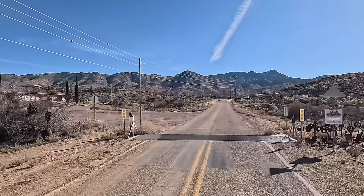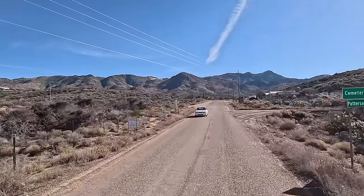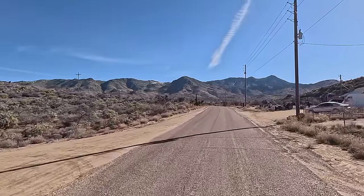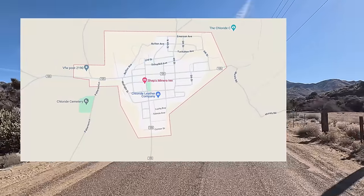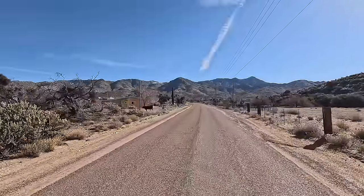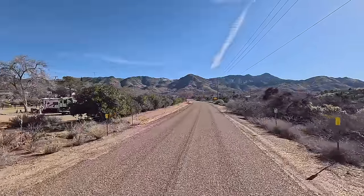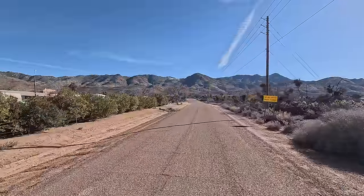Right here, we're crossing into Chloride. Welcome to Chloride. Let's see, why don't we do this? We'll do a drive around town, then we'll stop and find that hotel. Free range, cows are roaming. That's your built-in lawnmower. Get a cow. RV park off to the left. Always heard good about it.